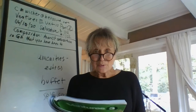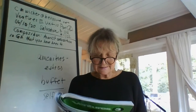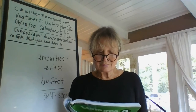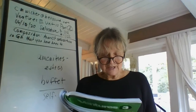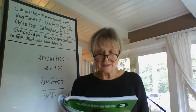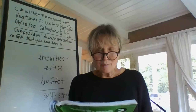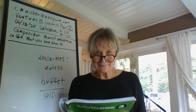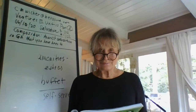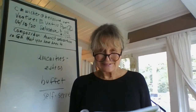Number 2, which statement is true? Let's read. A, the Gateway Inn is less expensive than the Western Universal Inn. Is that true? Yes. Let's go to B. The Western Universal is farther away from theme parks than the Gateway Inn. Is that true? Yes. C. Both hotels have pools. Is that true? Yes. D. All of the above. What's the answer? That's right, all of the above.